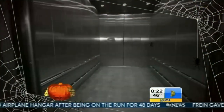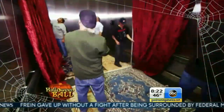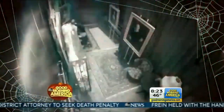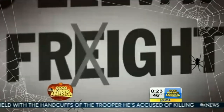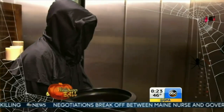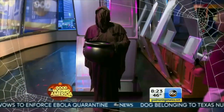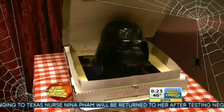GMA takes Halloween very seriously. That's why this year we converted the show's enormous freight elevator used to haul staff and sets to and from the studio into a fright elevator. That's right, a fright elevator. We didn't stop with a haunted mansion decor. When no one was looking, we tricked the elevator out with some scary treats. An abominable snow monster. A Grim Reaper statue that has a mind of its own. And a stack of pizza boxes that, well, not what it seems.